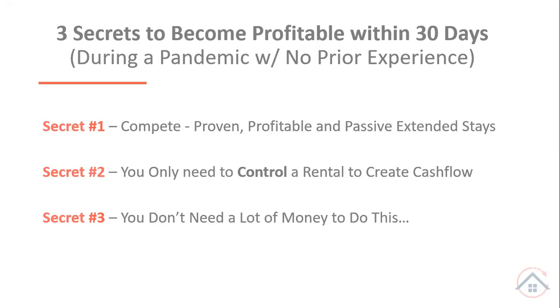The third thing is that you don't need a lot of money. You do need good financial management habits. You do need to know how to save and not be broke. You do need that because you have to rely on your job or your current source of income while you build this up if you want to create something that's $10,000 a month. And that's the goal I'm trying to get you to.